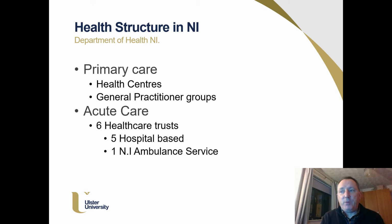On top of that, we have what we call the acute sector, and there are 6 healthcare trusts in the acute sector, 5 hospital based, and the 6th one is the Northern Ireland Ambulance Service. Every person in Northern Ireland when they're born is given a health and care number, and they're also allocated to a GP service in a health centre, and they stay there or move to another GP centre when they move to another geographical location. So therefore our health service is free at the point of service to all persons who live in Northern Ireland.